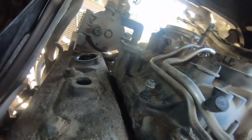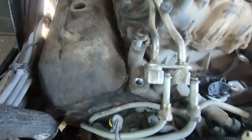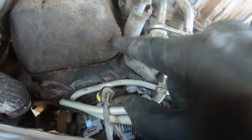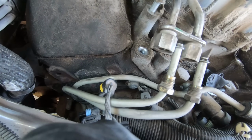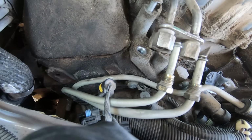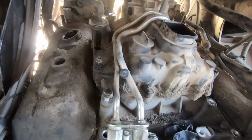But anyways, now we're going to pry this. The one thing you want to be careful of is just putting your pry bar in here. Don't pry against the plastic. Yeah, so we're just gonna go ahead and pry this up and get this gasket replaced, but everything's ready to come out, so here we go.